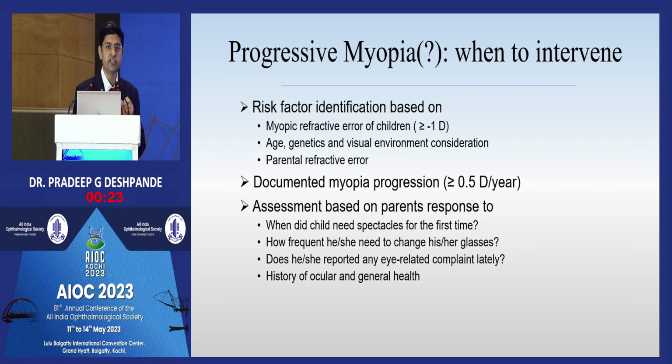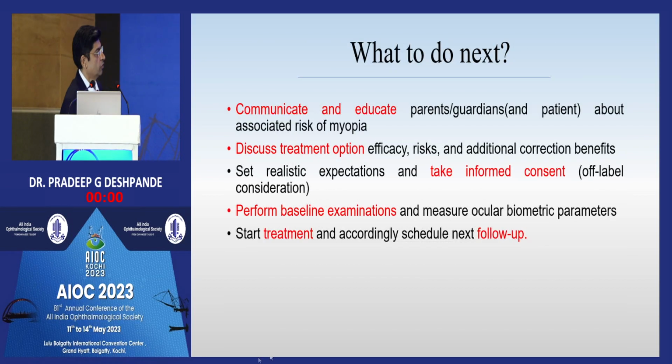Document myopic progression. This is something I feel very strongly about: irrespective of the start or the first time glasses when the child has come to you, document myopic progression. 0.5 diopters a year is usually the threshold to start treatment. It's not necessary, if the child has moderate myopia and you are worried that he is progressing rapidly, you can just follow him up at 6 months and extrapolate that for a year. But please document progression. It has a very important management aspect also. And then, of course, understand the background about the child: when did he need glasses, how frequently has he had to change, any other eye complaints, and the general background about the child.